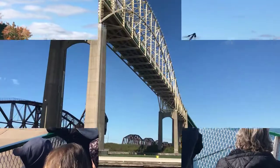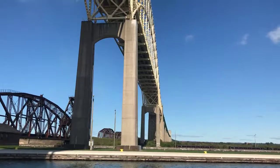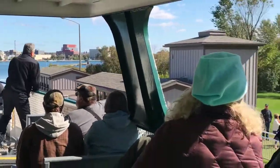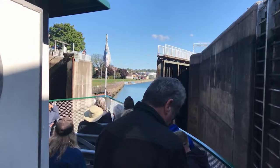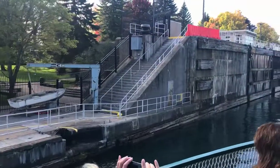From there, my family watched as the gates in front of us opened up and we were given the all clear to move through. From there, we went under the international bridge that connects Sault Ste. Marie, Michigan to Sault Ste. Marie, Ontario, and continued up the river. We then circled back through another smaller lock, meant mostly for pleasure craft and other smaller boats. My kids stretched out their arms to see who would be the first to touch Canada as the water levels lowered back down to Lake Huron levels, and the gates opened up for us on the other side.